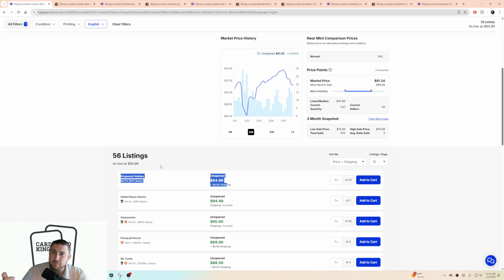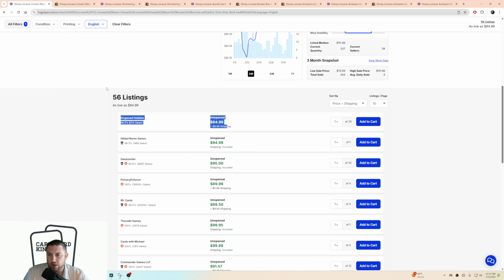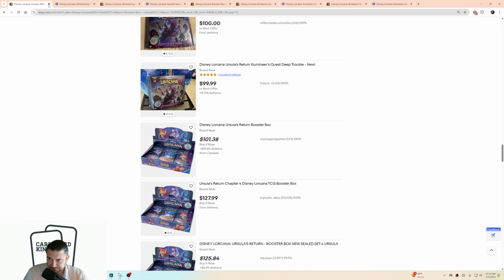Maybe you can find someone on eBay, send out some offers. But at the end of the day, expected value is the absolute lowest of any set coming out of Ursula's Return. The enchanteds in the set were not very well received by the public. The playable cards were not that plentiful. It has awesome cards like the Diablo, but by and large, Ursula's Return, not the best bang for your buck right now. Definitely in a fine spot to open overall, but you are going to be a little bit in the red in terms of expected value versus the cost of the box. And I would argue that this is probably the second most printed set. We've seen booster box prices really stabilize after Inklands and Ursula's Return.